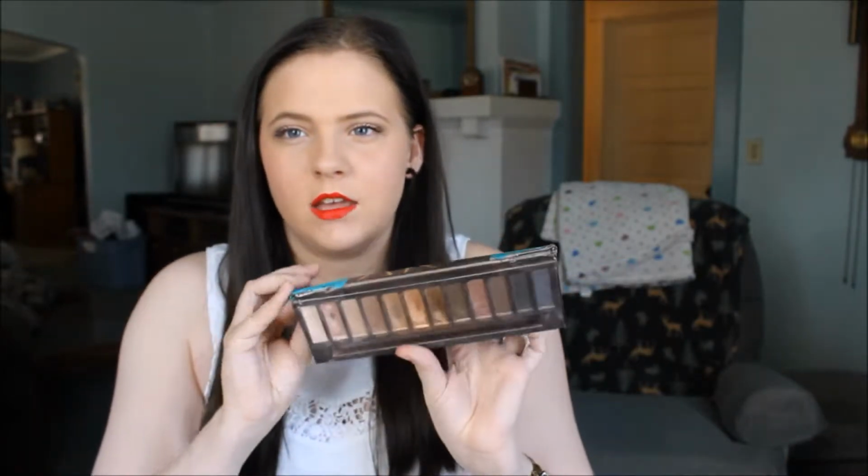The next question is the best color payoff. I'm going to go with this one, and it's a cult classic, honestly. This is the Naked one. It probably doesn't look like the Naked one because it's got duct tape all over it, but my dog kind of chewed it up. But it's got such amazing colors, and I think Urban Decay has probably the best color payoff ever. You just need to swipe one time and you've got tremendous color payoff.